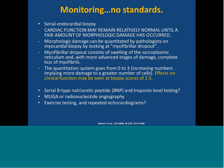That's defined as swelling of the sarcoplasmic reticulum, and basically all these myofibrils are lost, and they grade this from 0 to 3, with 0 being not so bad and 3 being awful. You really don't see a drop in clinical function until you get to a score of 2.5. So by the time you have a drop in EF, these people have already killed a good portion of their myocardium. A lot of people ask why you're putting people through a potentially risky biopsy if you're not actually going to be able to do anything earlier on and quantify how much damage they have.